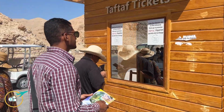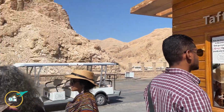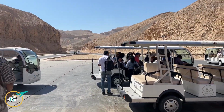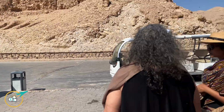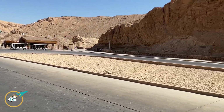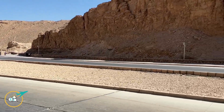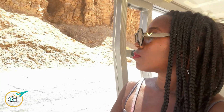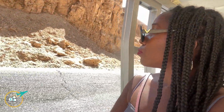We did pay extra to ride the golf cart up to the entrance. And it was worth it, even though it was only like a minute ride, because the sun was beaming, as it is probably every day. I did have an umbrella with me, and you'll see that later on in the video, and it came in handy. So make sure you have an umbrella and or a sun hat, and dress appropriately.